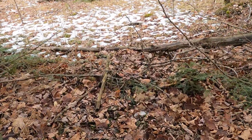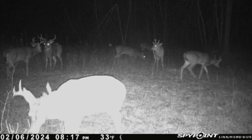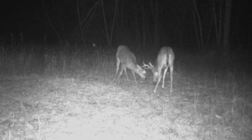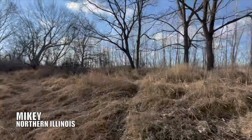I threw a camera up, and the first night there was like 7 bucks in the picture. All had their horns. I did have one pick of a buck that had shed. So there is a couple sheds on the ground over there. I'll probably go check that out too when I'm done here, if I feel like it.